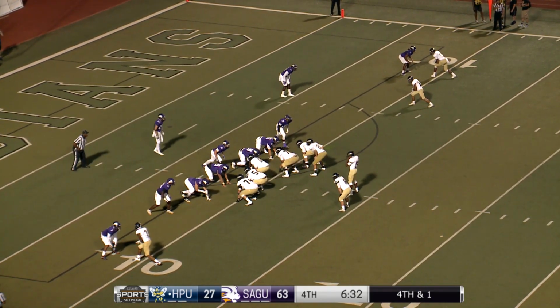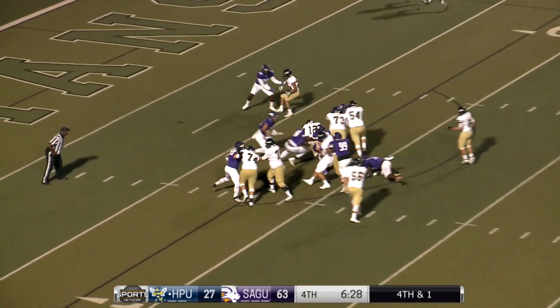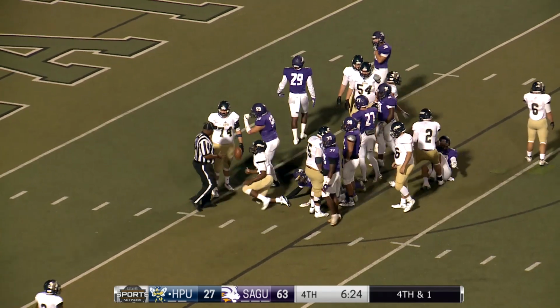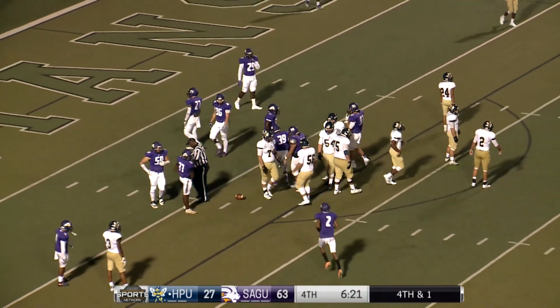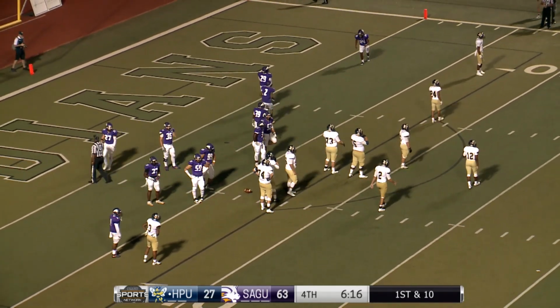Here is Rogers in the shotgun with Batten to his left. 2 receivers out wide. He's going to take it himself, and it looks like he's going to get the yardage and then a little bit more. He needed a couple inches. He got 3 yards, and that's going to bring up a new fresh set of downs for the Howard Payne offense.